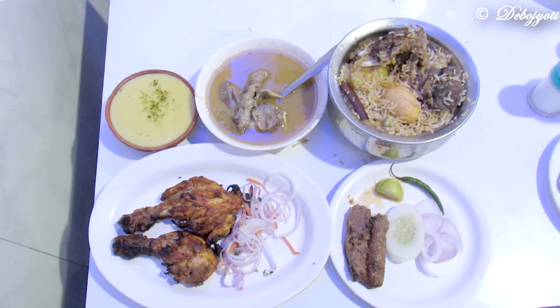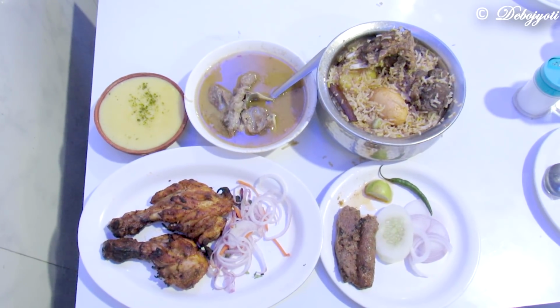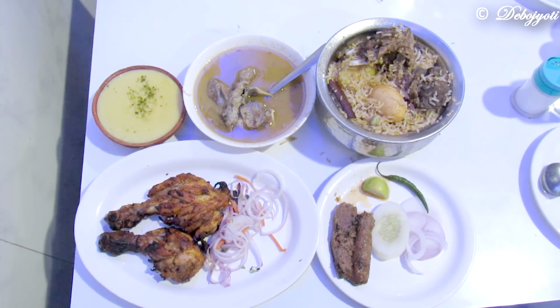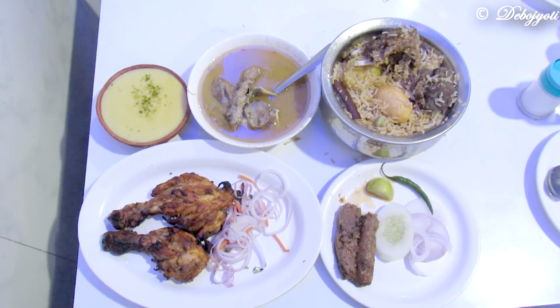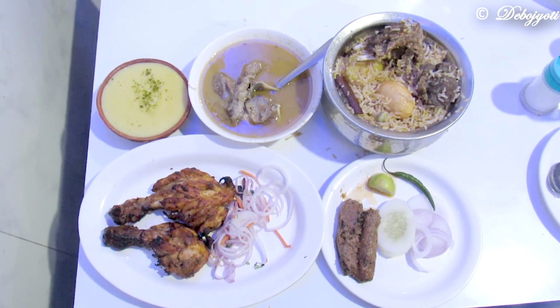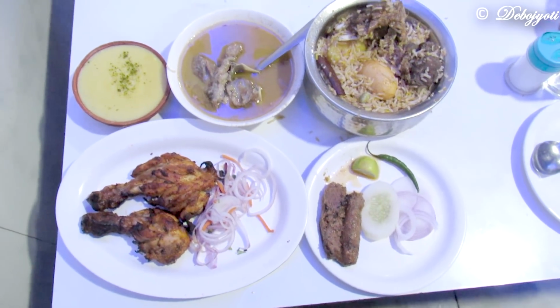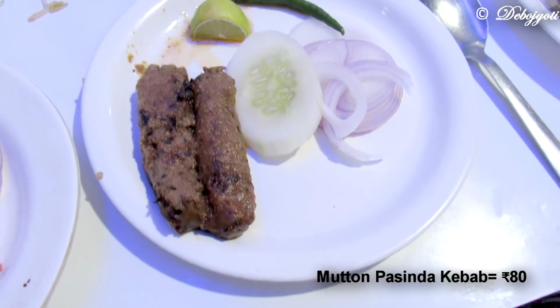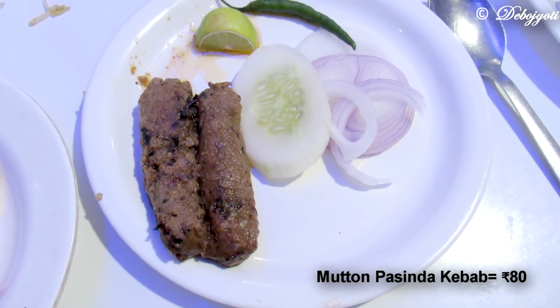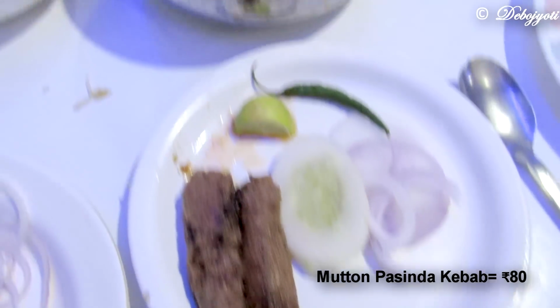So guys, as you can see, I have ordered one kesar firni, one mutton rezala, one Aminia special mutton biryani which has two pieces of mutton, one egg and one kofta. This is the ran kebab and this is the mutton pasinda. So guys, this is the mutton pasinda seekh kebab and it costs 80 rupees.